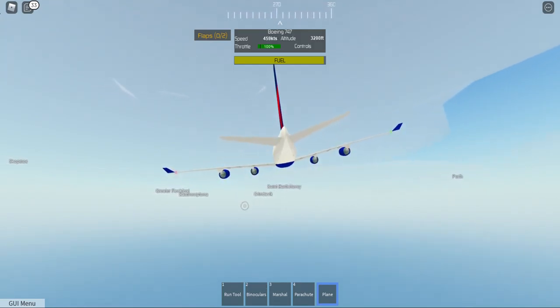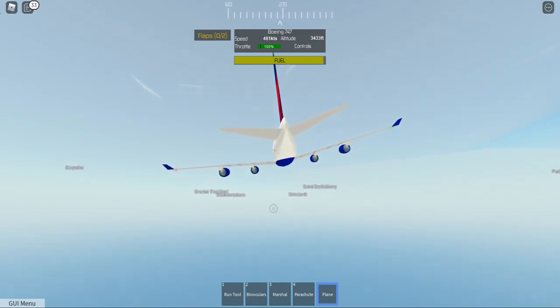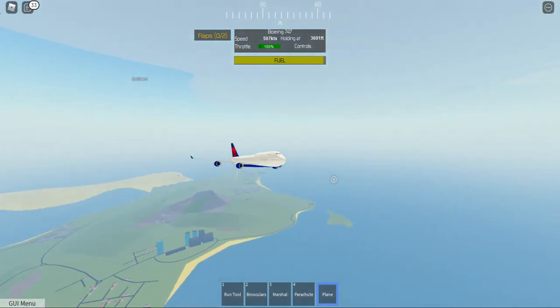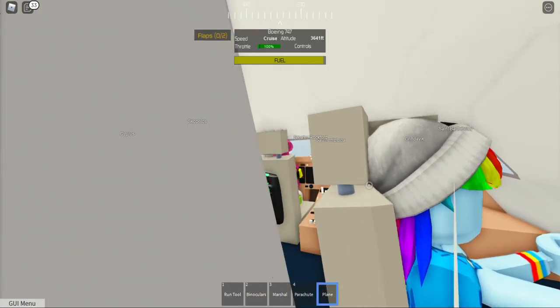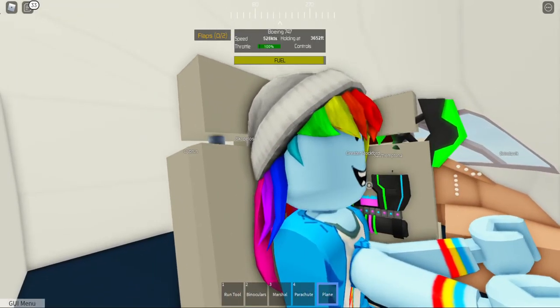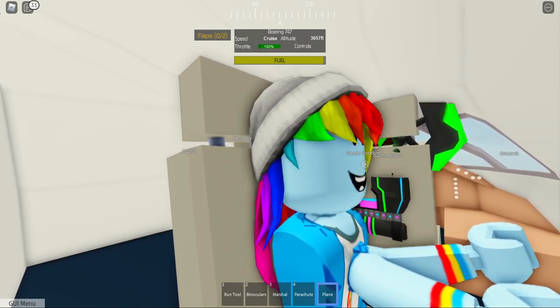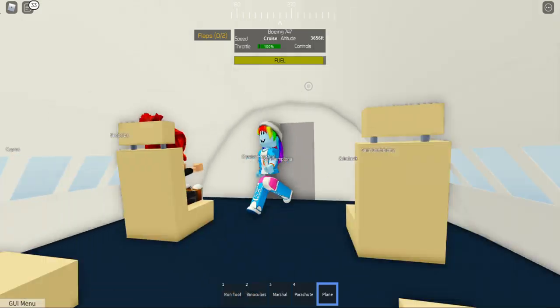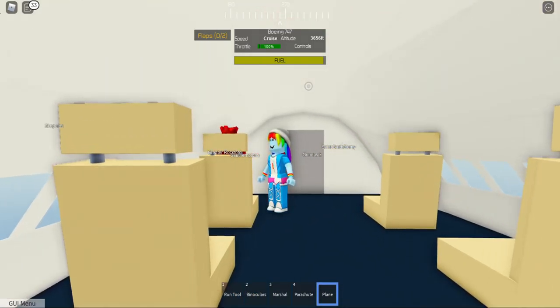Okay, let's head towards the destination. We're going to cruise altitude. Attention everyone, we're at cruising altitude. Okay, I'll go first. Thank you, remember, I have to hold me.